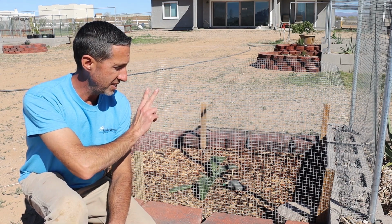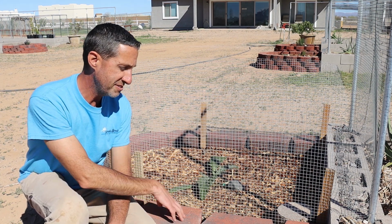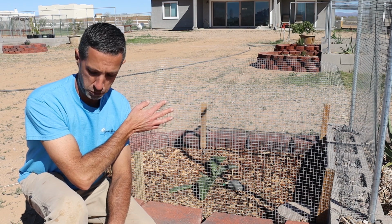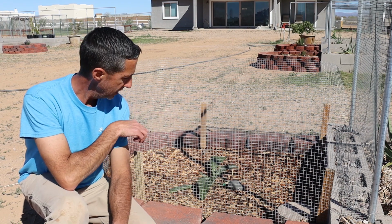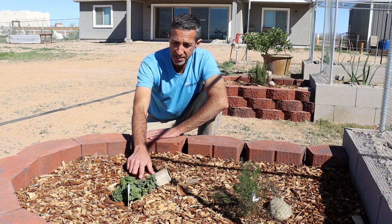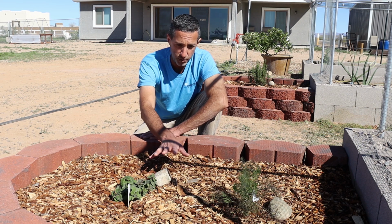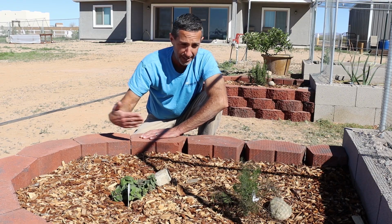Now what this is, is 2-foot hardware cloth that we were able to basically get on the inside of the bricks here, and this will keep us from having any rabbit pressure, hopefully, on this new start. This back here would be dill, and this would be oregano. So we have these 2 here. Pretty confident that we're not gonna have an issue with rabbits here, hence no cage.